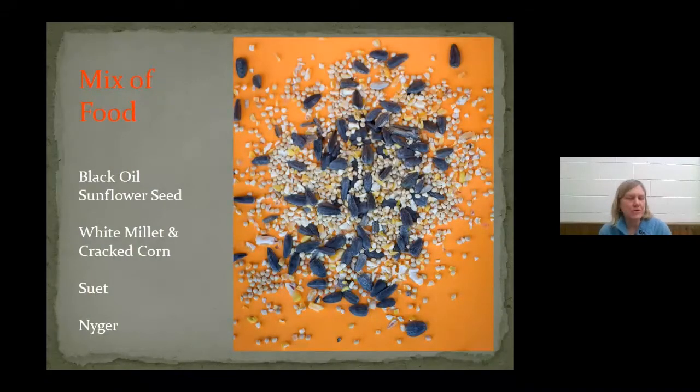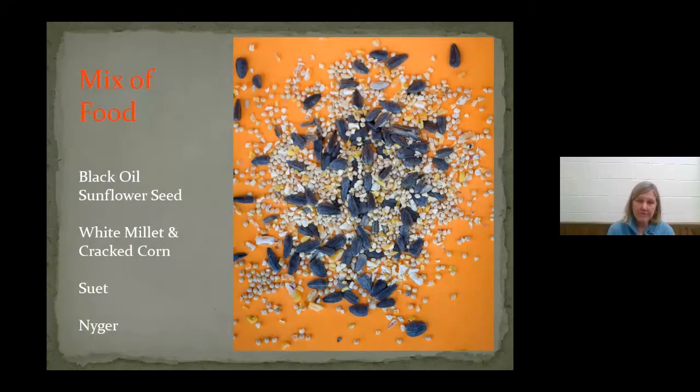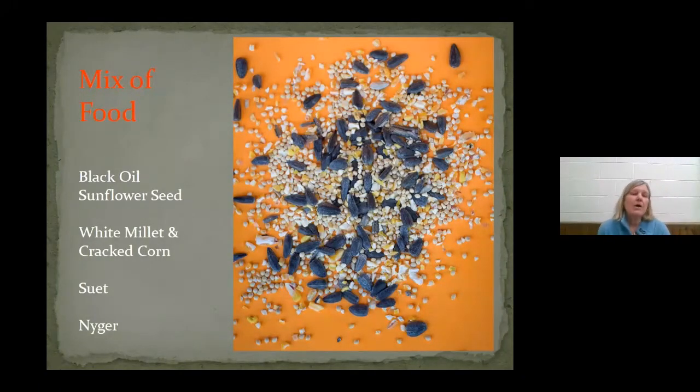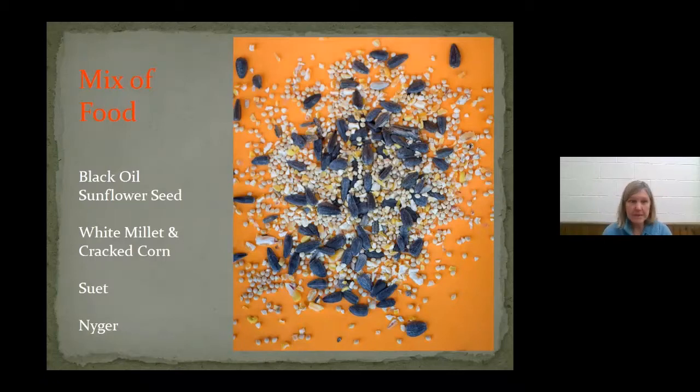So I'll start with food. It's important to provide a mix of food. The more variety of food you have, the more variety of birds that you will attract. A couple of the major foods that are important to offer are black oil sunflower seed, white millet, cracked corn, or some kind of high quality mixed seed, suet, and Niger. And there's some other seeds as well that I'll talk about.